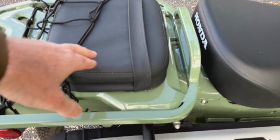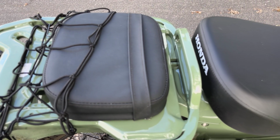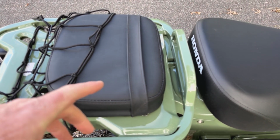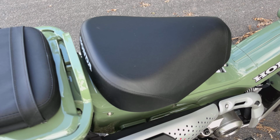There's a company here that makes aftermarket, both driver and passenger seats, Corbin, which everyone says are very nice, but they're also quite expensive. And I find the front seat fine for what I've done. I haven't done rides longer than an hour yet. I'd like to.